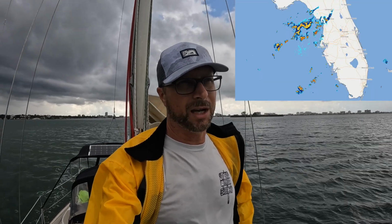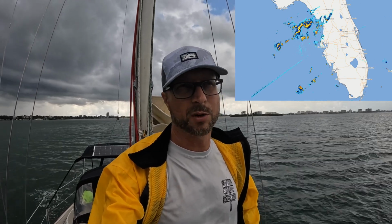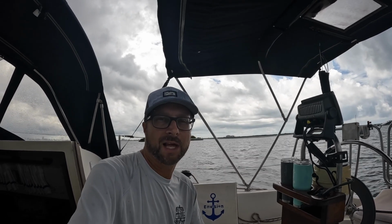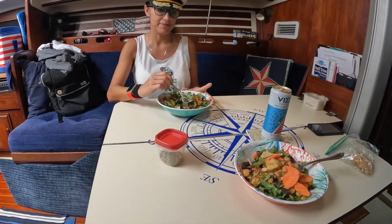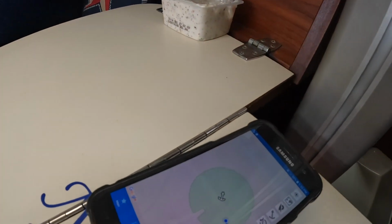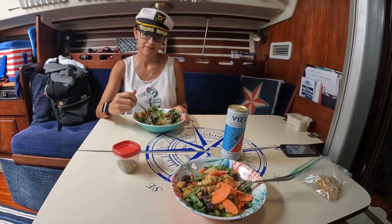The radar doesn't do you much good because we see the storm coming, but then the next time you look at the radar 15 minutes later, there's 3 more storms that popped up, just kind of formed, so you can't really predict it. So we're gonna hang out here a little bit, relax, and see what kind of storms come. Lunchtime. Look at this. We have some nice salads. Yep, got our little anchor alarm on because it's kind of stormy outside, even though we're not in super high winds.